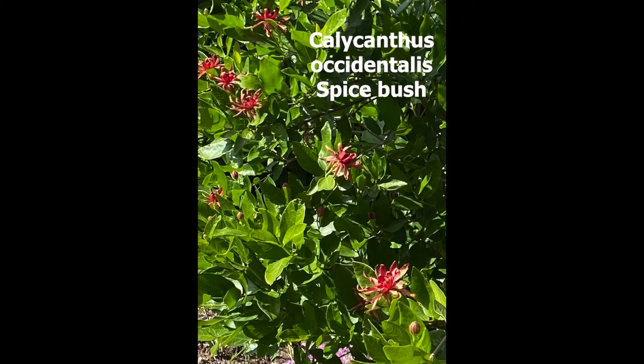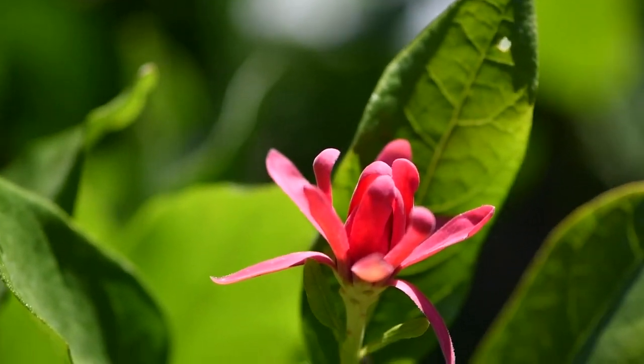Now, what other plants start blooming in May for us? Well, in the colors of red, you get a bush form. You have the spice bush, Calycanthus occidentalis. The spice bush, of course, is the plant that you smell, and it smells kind of like wine or a fruit of some kind, an old winery.